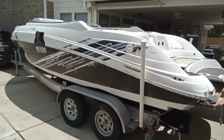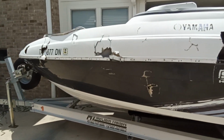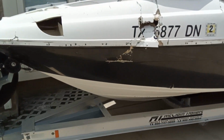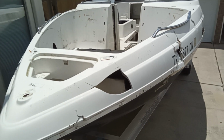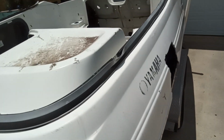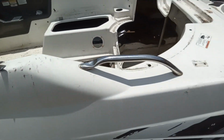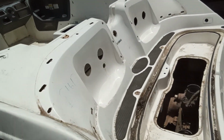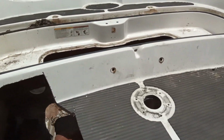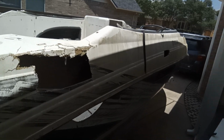Today is June 12th, 2023. I just powdered out this 2008 Yamaha SX230 here in Houston, Texas. I'm posting up all the remaining parts, whatever I got that's not trashed on this thing that was able to be salvaged from it, on Houston Facebook Marketplace, Craigslist, and then also the Yamaha Jet Boat Forum.